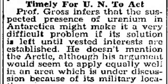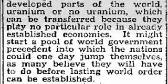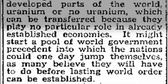Professor Leo Gross went on to say that the suspected presence of uranium in Antarctica necessitates the UN to act right away to, quote, start a pool of world government into which the nations could one day jump themselves, as many believe they will have to do before lasting world order can be established.